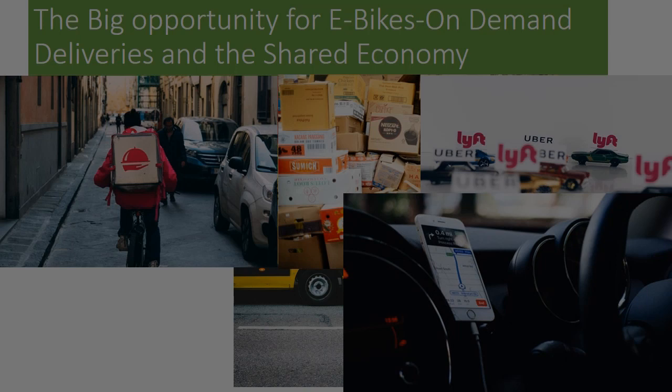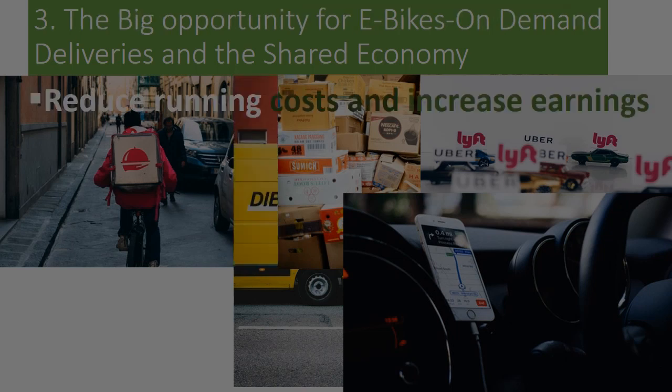One of the opportunities we're looking at for these markets is e-bikes on a platform for the shared economy and also for deliveries. If you're looking at venturing into, or you're already in, the on-demand economy with deliveries, the smart economy, the shared economy, you can lower your costs and increase your earnings because you certainly have fewer overheads and lower running costs, less petrol, fewer oil changes and the like.